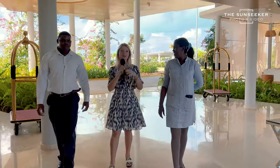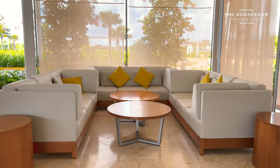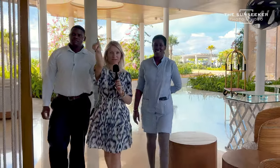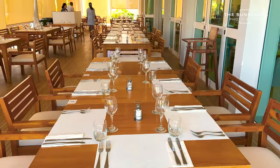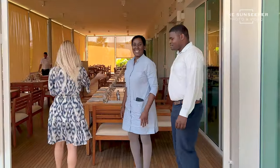And then I have the lobby bar on the left side. Towards the restaurants. That is the buffet and it seats 390 people here. A lot of people can sit. Come on, show you.